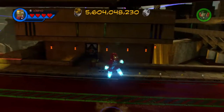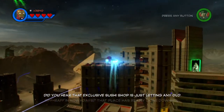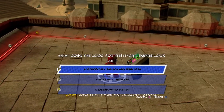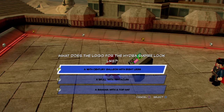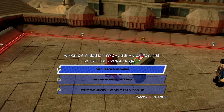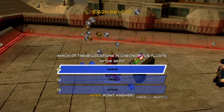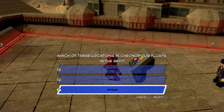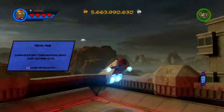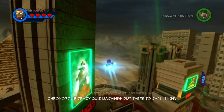So now let's go for the next one, which for some reason is also in the Hydra Empire again. It's up here on top of this building right here. How about this one, Smarty Pants? What is the logo? A skull with tentacles, of course. Which type of typical behavior? They march everywhere. Floats in the sky, Adelan. Just a lot of studs, okay. Don't stop now. There are still more Chronopolis Crazy Quiz Machines out there.